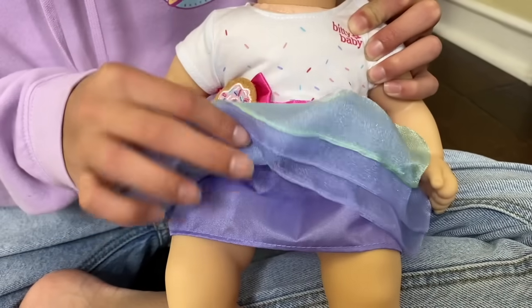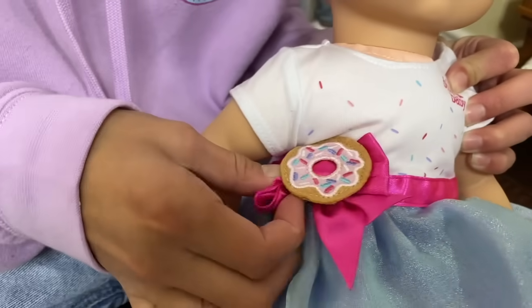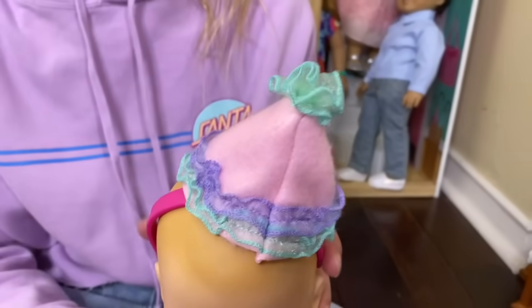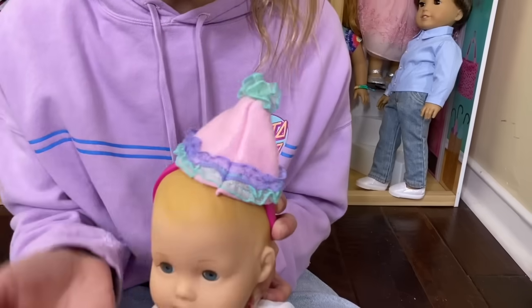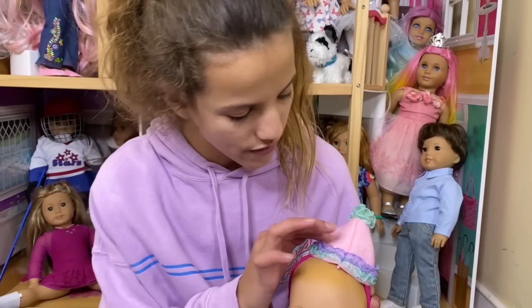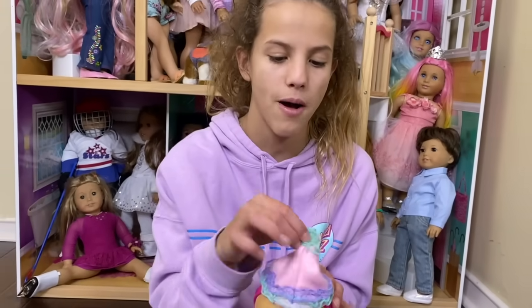And then I really like the layers. There's like 3 layers. And this donut is adorable with the little bow and the sprinkles on here. And then there's this adorable little party hat and it matches all the colors, especially these two, because these are the same colors. And then I love it. It's adorable and the little pom-pom thing.